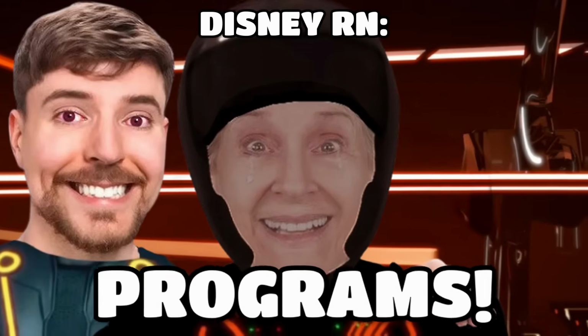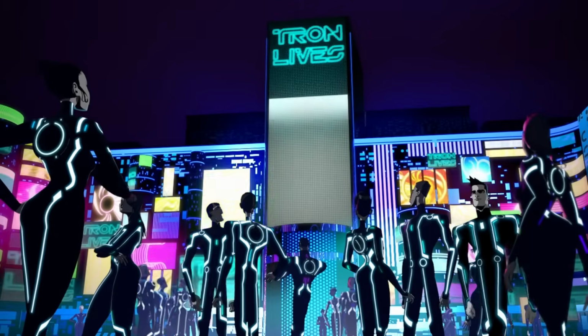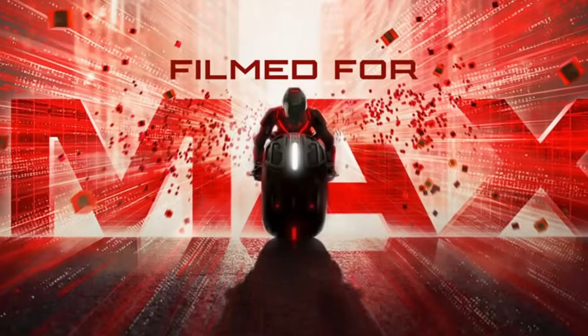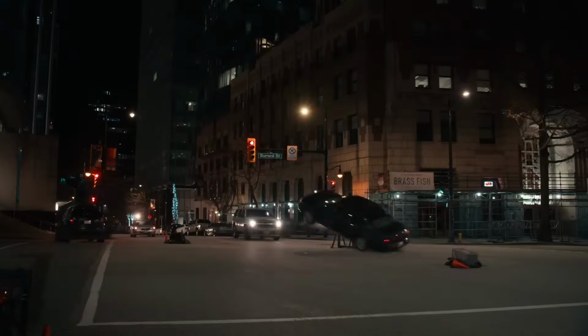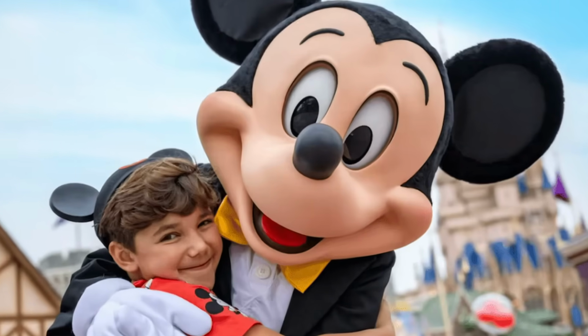repurposed 1,000 programs. In all seriousness, the era of Tron is in full force. We got like 15 different posters. Some of them are character focused, some of them have light cycles. Then you also got some smaller TV spots, and then you have some behind the scenes videos, as well as that amazing Flynn Lives compilation. One of the best things Disney has done in recent years.